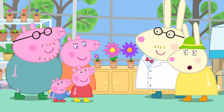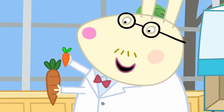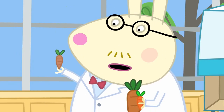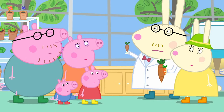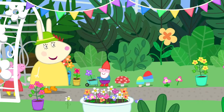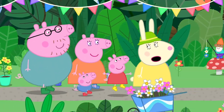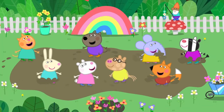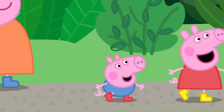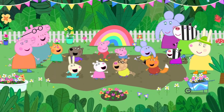You can do it with vegetables as well. I put this small tasty carrot together with this big, not very tasty carrot. And made a big tasty carrot. No, actually. I made a small, not very tasty carrot. Oh. Would you like to see the children's garden now? Yes, please. It has a very special water feature. A fountain? No. A waterfall? No. A great big muddy puddle. Wow. Come on, George. Whee! Peppa loves all the botanical gardens, especially the muddy one.